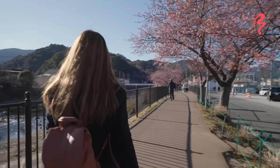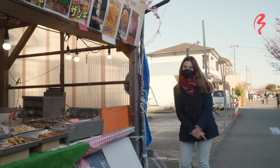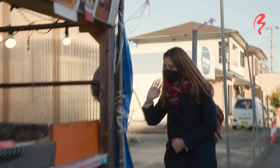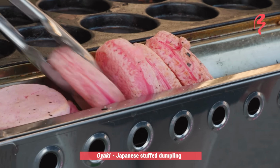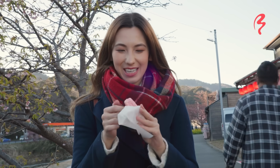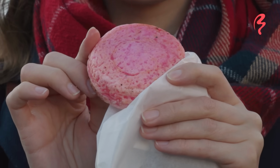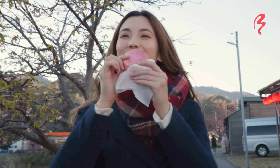Okay, so I kind of want something sweet because they have a lot of sweets here actually. And something cherry blossom themed is right here. It's a cherry blossom oyaki, which is basically kind of like a baked good. They grill them here and they're nice and hot. Oh, this looks so good. So, ooh, it's super piping hot. It basically looks like a fluffy pink pancake. I'm gonna take a bite while it's hot. Here we go.